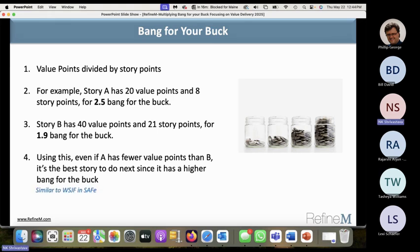All right. So this is what they use, WSJF, weighted shortest job first. That's what it is called in SAFe. It is basically absolutely the same principle. SAFe does use value, but many other teams that don't use SAFe, they don't use value.